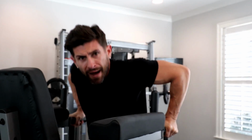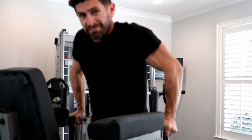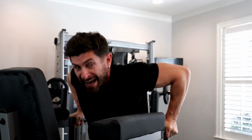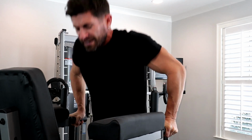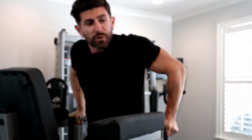Bodyweight dips are, in my opinion, one of, if not the best chest exercises you can possibly do. You get an incredible stretch on the down, you get a great squeeze on the way up. One pro tip I will give you, when you're doing these, make sure that your elbows are out as opposed to sliding back. It's here versus here, and it looks like this. Elbows out and up. Chest and head up, down and up.